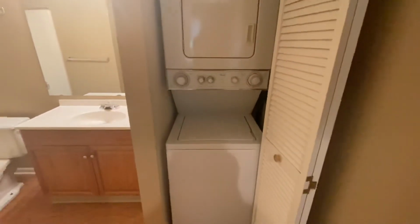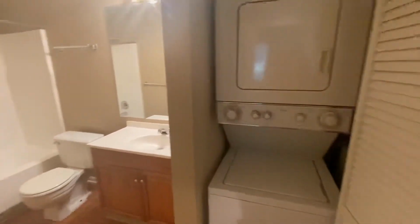And if we walk down the hall this way, check out, this is your bathroom. And when you walk in this door here is your stackable washer and dryer. And that comes with your apartment.